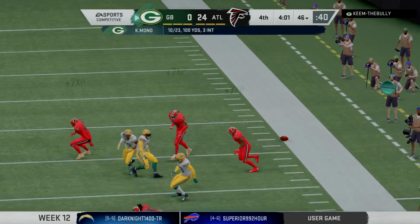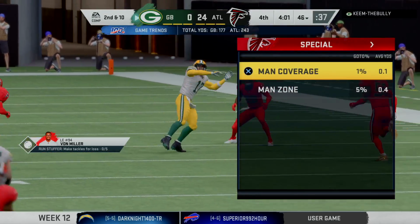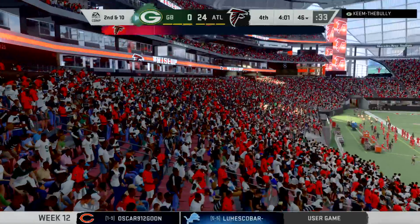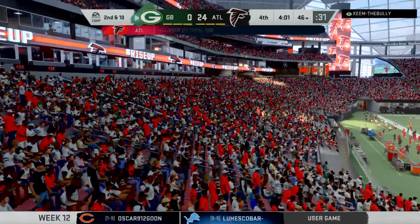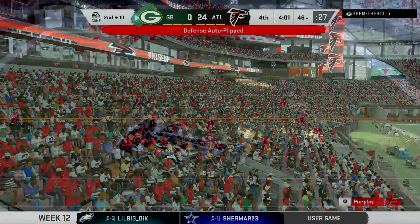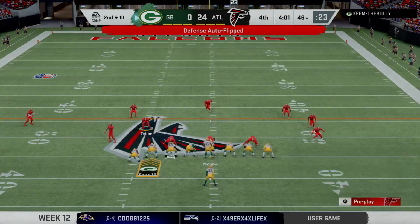Throwing to start the drive, but that one incomplete. This defense was definitely alert to the possibility of the deep ball, and they were more than ready for it. They've got the lead, 4th quarter. Maybe can expect more passes like that downfield. So now 2nd and 10 after the incompletion on first down.